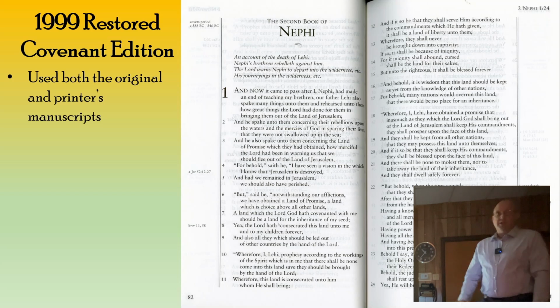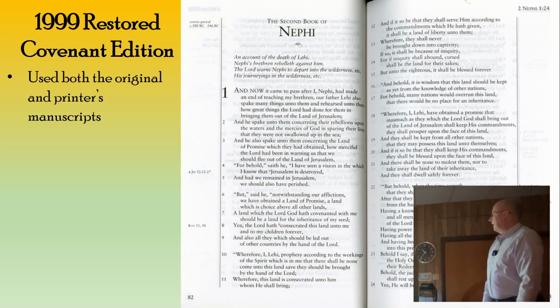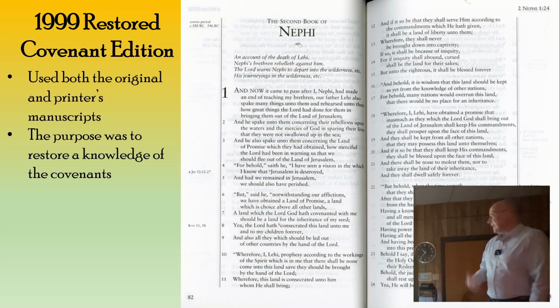And it's amazing the number of things that they found that really actually change meaning and restore the Hebrew nature of the book. And the purpose of it was to restore a knowledge of the covenants. There's a lot of Hebrew stuff in there that are all related to the covenants.